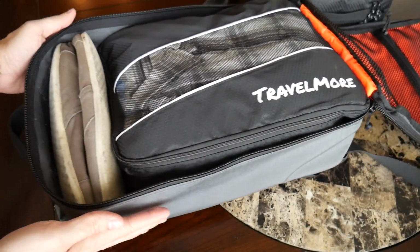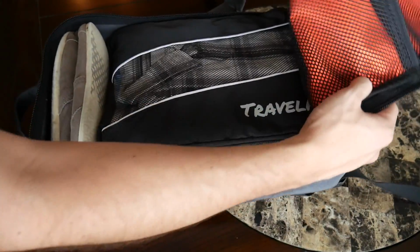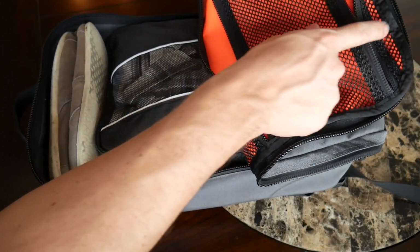I also feel like I'd be able to use the mesh compartments on the flap to hold some of my smaller accessories or maybe my toiletries or underwear and socks and things like that. And so overall, I think this would be a great bag for a quick weekend trip, on top of the fact that it works awesome as a daily bag.